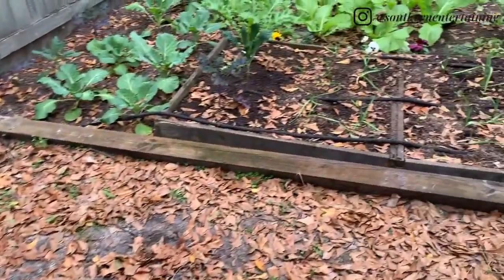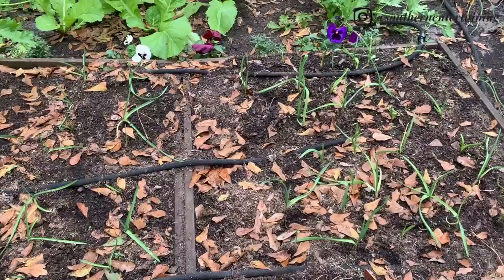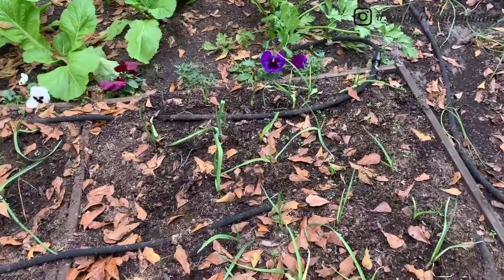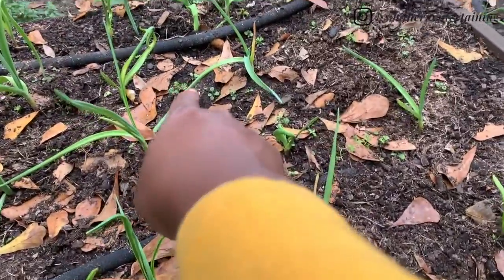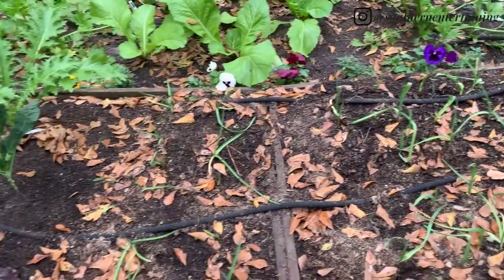And the garlic, I knew it was going to come up because of the different changes in temperatures. Now I will tell you, as my husband was mowing the grass, I would take some of the chopped up leaves and put it on there, but there were so many weeds in here that I had to pull out, and I think they're still popping up, but I have to get out here and weed quite often. But other than that, everything looks really good with the garden.